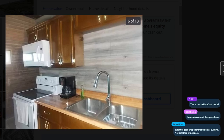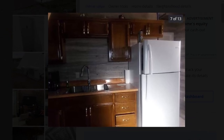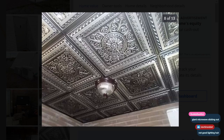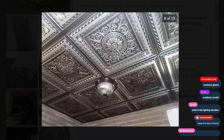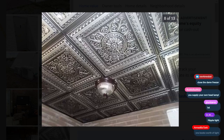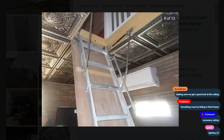Here's a grungy-ass kitchen. Well, as you can see, guys, the lighting in here is immaculate. Giant microwave just sticking out. Yeah. Well, there's your lighting right there. You see it? I mean, you get one good bulb in there, you can light up most of the place. I don't see why we need to be picky about this. It's the brightest nipple light. It's the sharpest nipple. There is an attic. Yes, there is. There is one lighting. There is a lighting available. There's a bed somewhere.